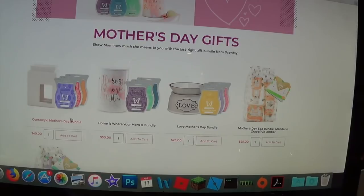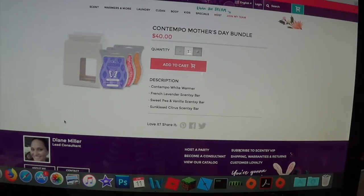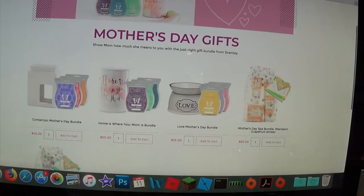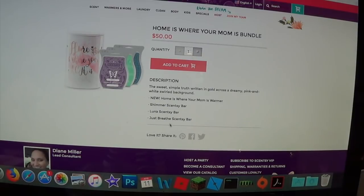The Contempo Mother's Day bundle is $40. This Contempo warmer right here is already $40 by itself, and then you have the three bars that go with that particular bundle. For that bundle, we have French Lavender Scentsy Bar, Sweet Pea and Vanilla Scentsy Bar, and Sunkissed Citrus, for $40. Then we have this one, which is the Home Is Where Your Mom Is bundle. This is a new warmer, and that's what the warmer is called. It has Home Is Where Your Mom Is in cursive writing. It's a brand new warmer. It has Shimmer, which is an amazing scent, Luna, and then Just Breathe.